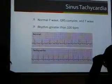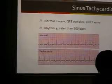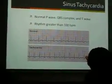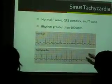Okay. This is sinus tachycardia. Tachy means we're going too fast. So this is going to be a fast heart rate. Here's a normal one. Here's tachycardia. What do you notice? A whole lot more cycles, right?